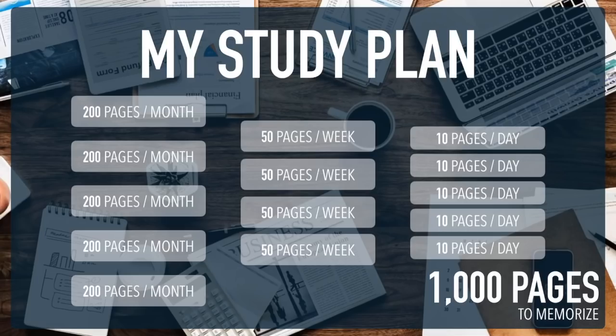Let me explain it using one of my study plans. So, about 2 or 3 years ago, I had to study for a major exam. Now, this exam was very difficult, and for the exam, I had to study 1,000 pages of information. It was about that amount of information. So what I did was I made a study plan based on this method.